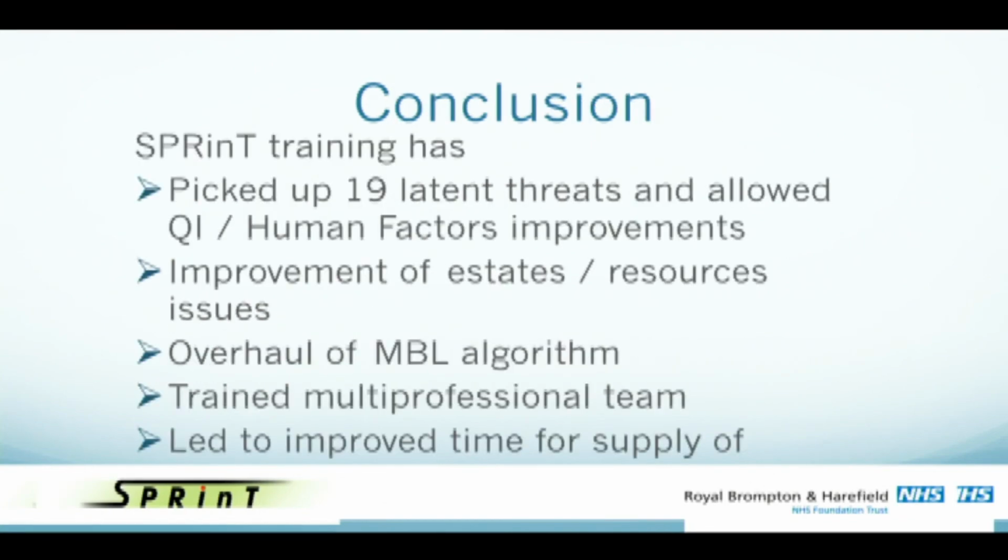So in conclusion, our SPRINT training has picked up 19 latent threats. We've had multiple QI improvements and overhauled our algorithm. And we've led to an improved time for supply of emergency blood.